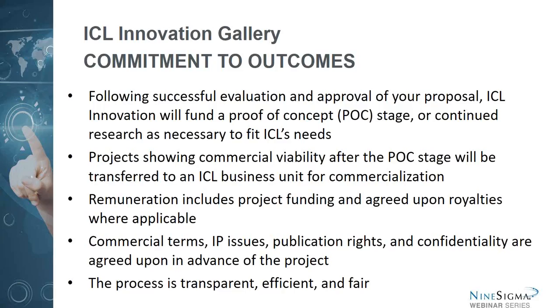Yes, thanks, Jonathan. So ICL is ultimately committed to outcomes. Following successful evaluation and approval of your proposal, ICL Innovation will fund a proof of concept stage or continued research as necessary to fit ICL's needs. Projects that show commercial viability after that proof of concept will be transferred to business units for commercialization. Their remuneration will include project funding and agreed upon royalties where applicable. The commercial terms, the intellectual property issues, the publication rights, and confidentiality are all agreed to in advance of the project so that the process is transparent, efficient, and fair.